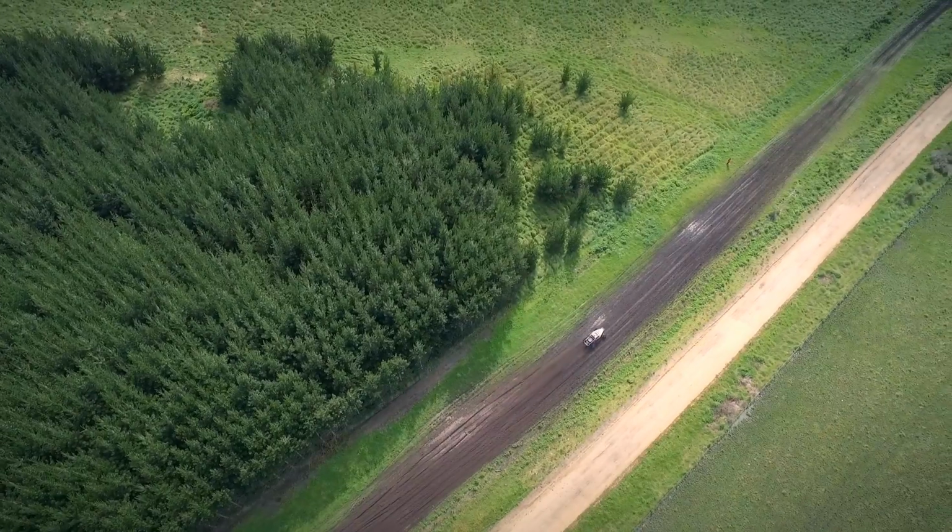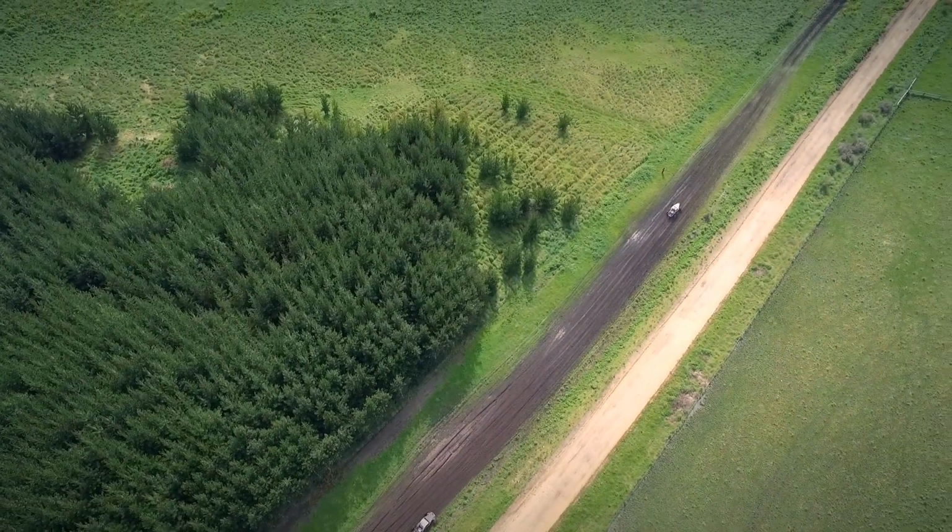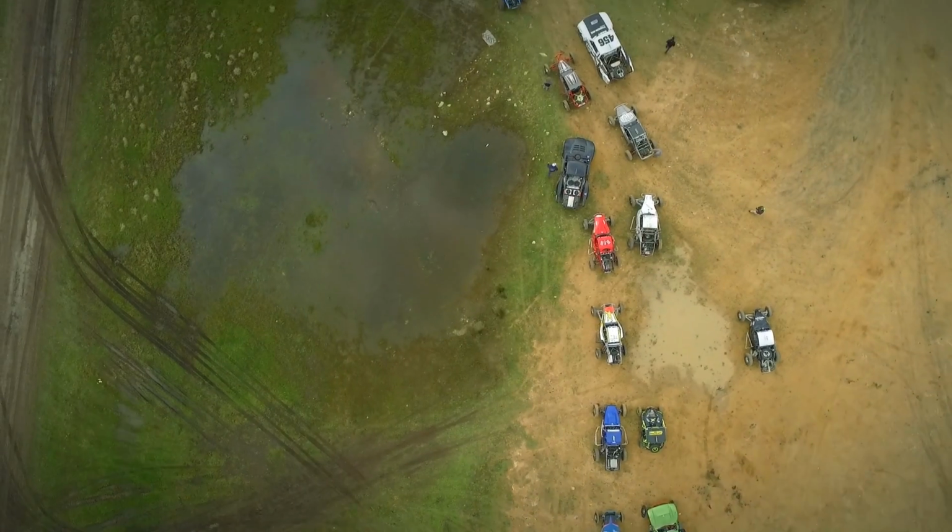It's going to go down to the absolute wire. From an event organiser's point of view, and anyone who works on the ground here, it's actually quite difficult to keep track of the racing.